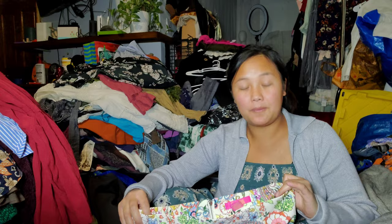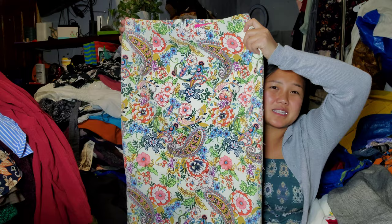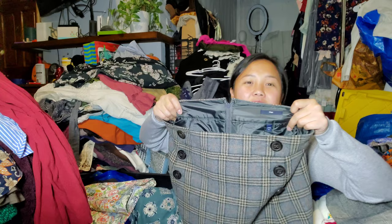So this is my third time trying to sell this brand, and I don't know why I tried it again, but the comps are like $30-$40. It's a fun paisley print, so I'm like, why not? I'm wearing a short underneath, so don't worry. You won't see anything. Gap. This is a wool plaid skirt.